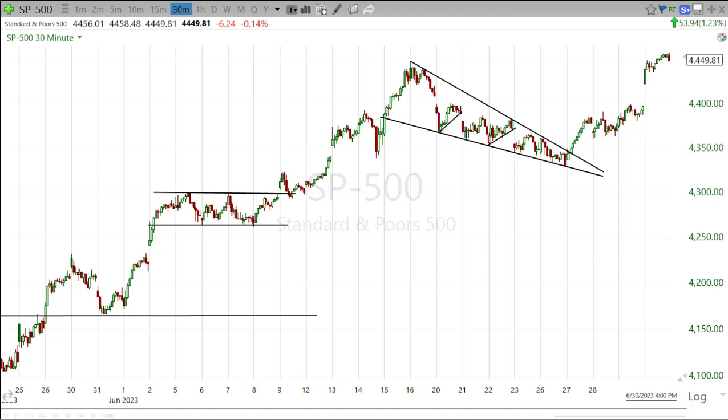Hey everybody, this is Brant from Wolf on Wall Street Trade with a market update for the week ending, actually the end of June. We're going into July, so this is going to be a look at what we're expecting going into July. Here's the S&P 500 on a 30-minute chart.